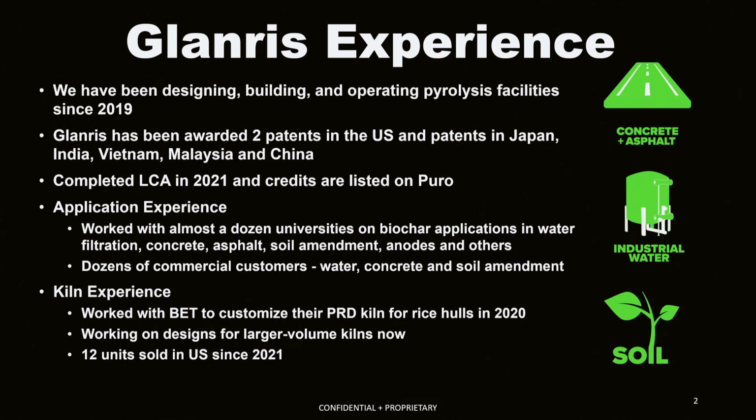So as we're going to be getting into in a bit here, a lot of what we've done is to work with major ag universities in the United States, looking at applications for this biochar, and not in the traditional applications in soil amendment, but what are the other things that we can be looking at? Because a lot of work has gone into already the analysis of how to put this into soil amendment products.